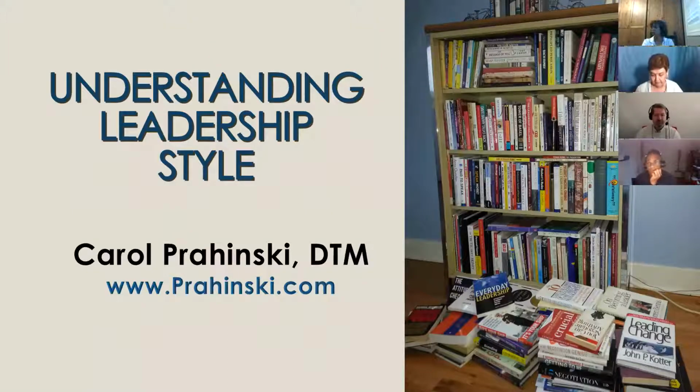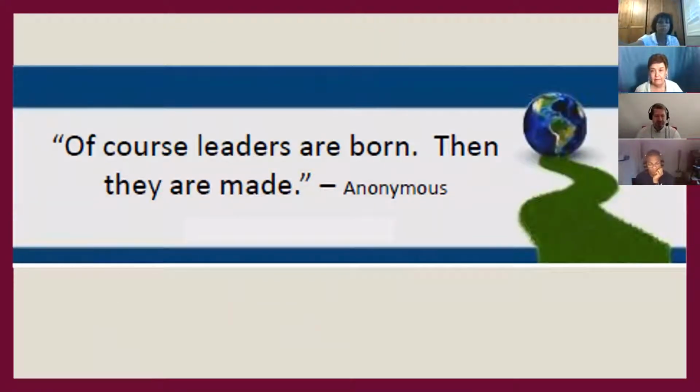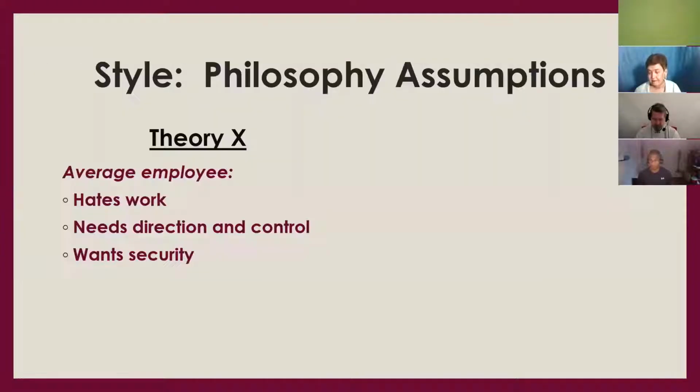So when we look at leadership, one of the things that we might say is, of course, leaders are born and then they are made. After all, Toastmasters is about the fact that we believe that leadership is a skill that can be learned and we can practice in behaviors and get feedback on that to improve our performance. Now, when we look at style, there's a couple of assumptions. Now, I'm going into philosophy for a minute.